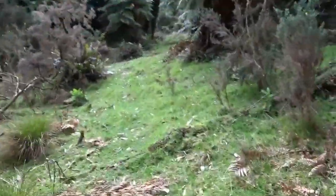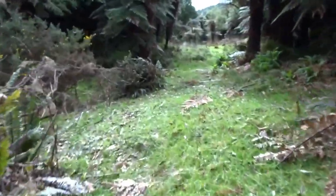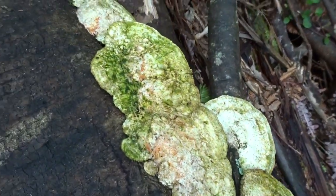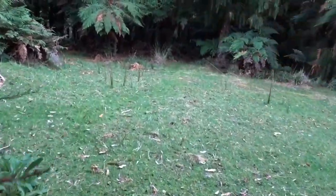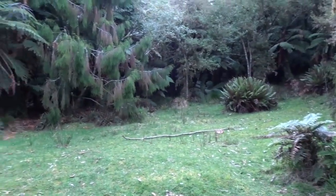Out of the bush, looks like an old farmed area which is slowly regenerating back to natives. We've got algae on them. That's a nice one, I like that colour. Oh, made it! This is the site of Burton's whare. Obviously it's not here anymore. And here is the summary.